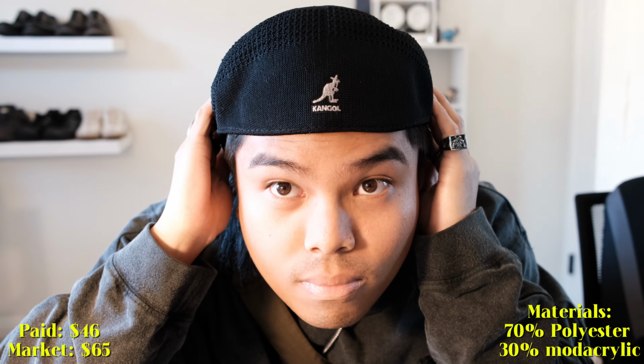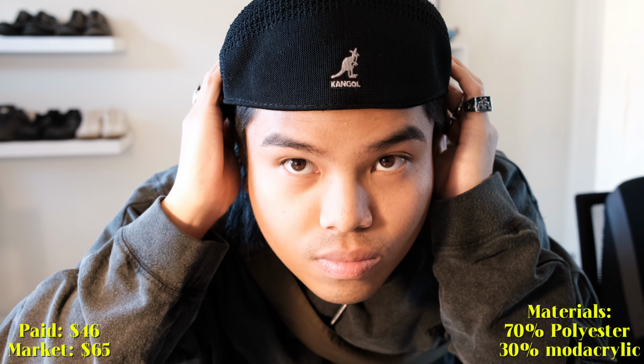The first one I did get is a beret right here. The guy there at Kangol is actually pretty friendly. He kind of went through on how I can wear these. So I can wear it either backwards like this, or I can just do it on the side right here, or just a regular beret like this as well. This is made of 61% polyester and 39% monocrylics. You can just shape the beret to your own liking as well. So that's going to be the first hat right here.